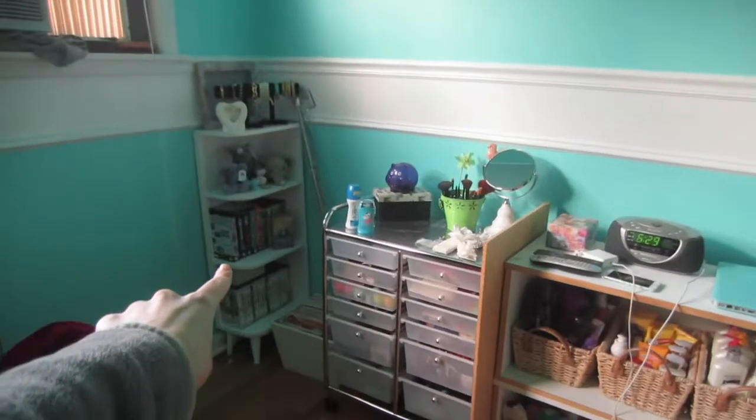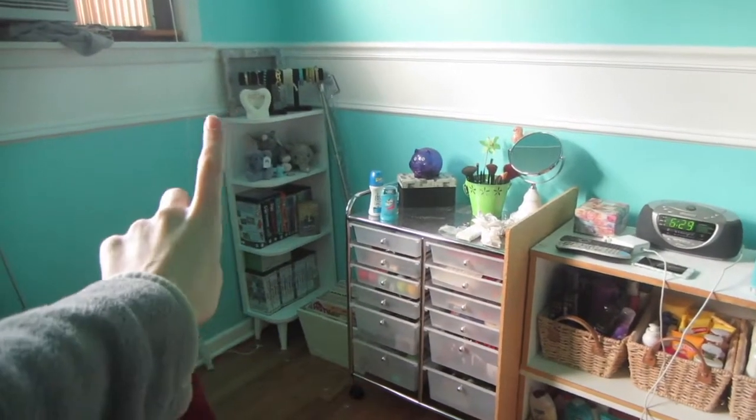So guys, this is the room. This is what it looks like. It is a Tiffany blue kind of color, with my white, with the border that was already in here. The trim is all white, along with my bottom floorboards. My bed got repainted too, which was originally pink.